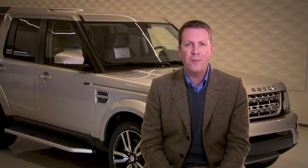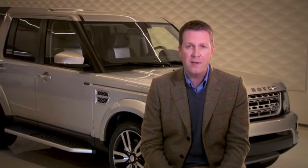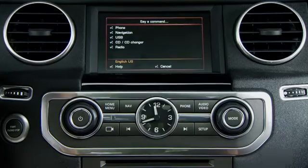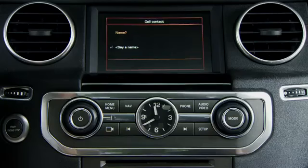When you get to know commands better, speed up the conversation by pressing the voice hard button on the steering wheel to go straight to the next entry instead of hearing feedback from the vehicle. For example, say, phone, call contact. Then, when the system is repeating the command, press the steering wheel button to go straight to saying the contact's name. Dave Smith.